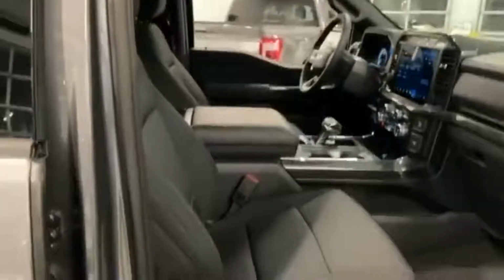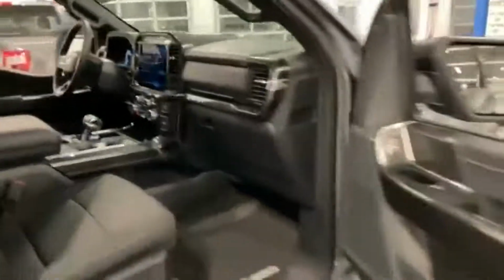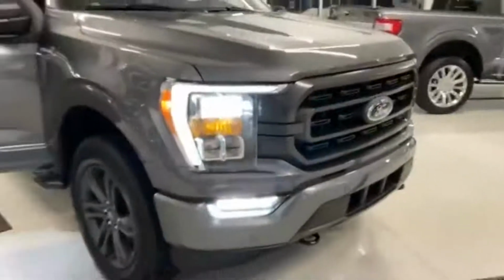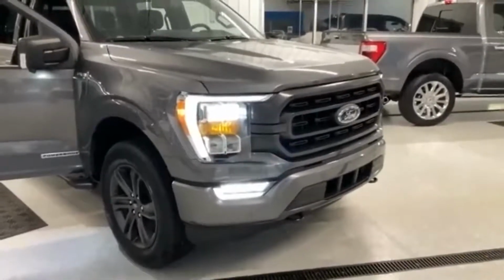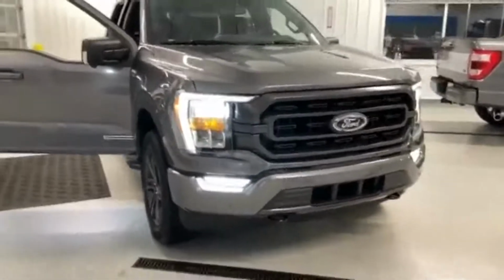The reason why I'm most excited about the XLT that I have in this service bay tonight is the new engine offering. It's the Power Boost. The Power Boost EcoBoost 3.5 liter V6 is the same EcoBoost engine that we've had for the last 10 years. It's been slightly modified to accept a hybrid electric motor generator, which is mounted between the engine and transmission. This gives you an extra 44 horsepower with the electric motor.